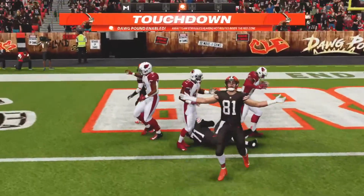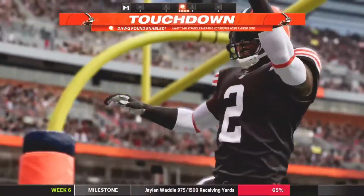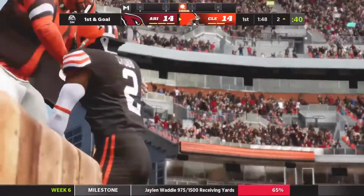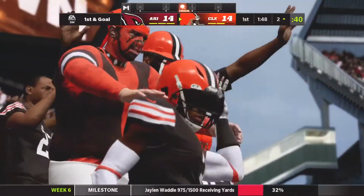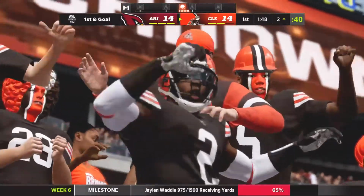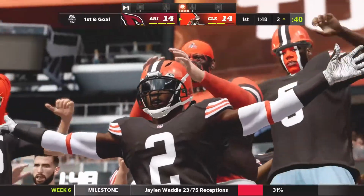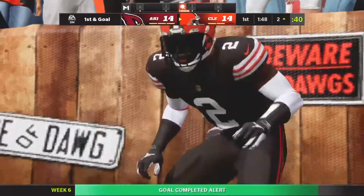And he is into the end zone. Touchdown, Cleveland. Nick Chubb with touchdown number 8 on the year. And the Browns can grab the lead if they hit the extra point. So it was the passing game that got him down here, but closer to the goal line, it's the running game that gets him home.